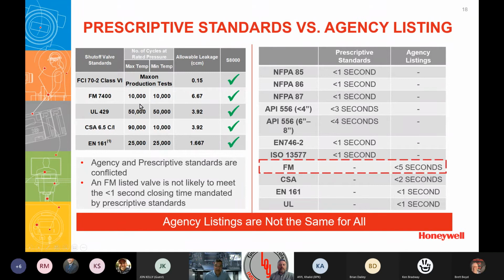For example, to get an FM listing, they'll cycle a valve 10,000 cycles at max temperature and 10,000 at min temperature, and they have an allowable leakage limit for a particular size valve. I think this is for a 3-inch valve. UL goes more cycles, 50,000 on high and low. CSA pays more attention to the high end and also the low temperature, and has leakage rates fairly similar to UL. And then EN is stricter. We test to FCI 70-2 on this particular size valve, and the permissible limit per FCI would be 0.15 cubic centimeters per minute. Then I jump over here to the prescriptive standards, NFPA 85.